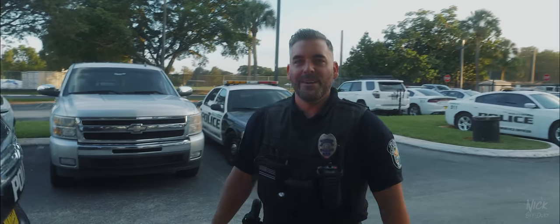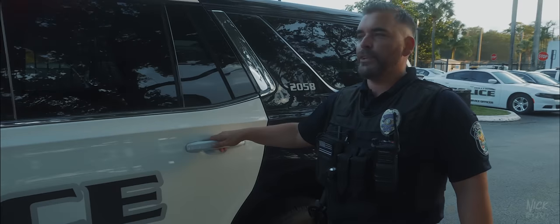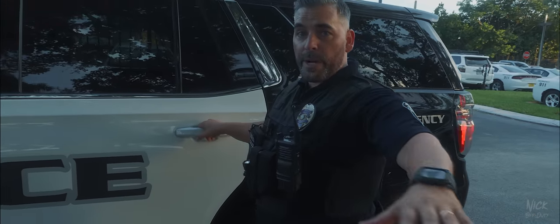All right, and then you have another special feature which is inside the car, correct? Yes. In the back. Yes, special feature here, for those officers that are extremely tall, it's a half cage. So what that does, it actually does two things.